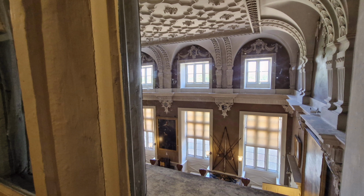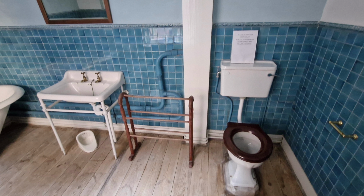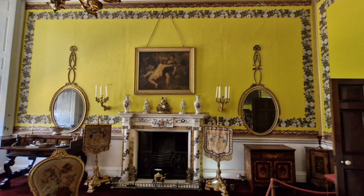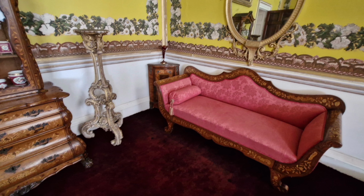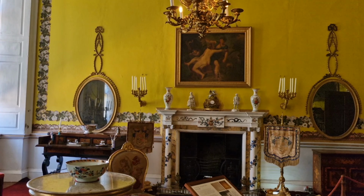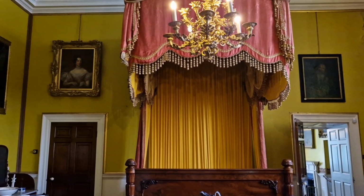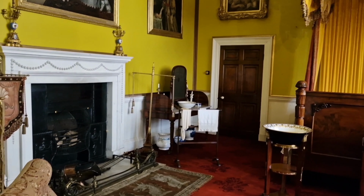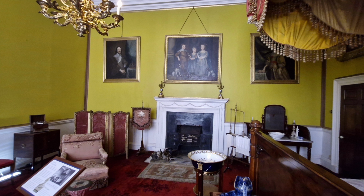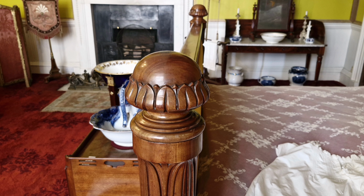From the long gallery, we take an upper passageway, which has window views down into the great hall. There is also an Edwardian bathroom, which has remained unchanged. Again, whilst these rooms are magnificent, and you cannot help but marvel at the splendour in which these people lived, you are also aware of the decay that has occurred in this property. Everything is rather tired and rather faded, but nonetheless still very beautiful.